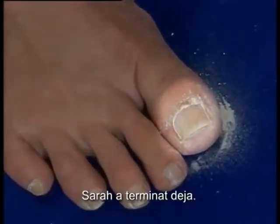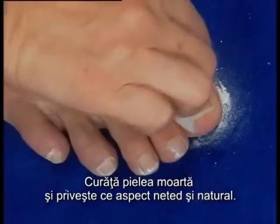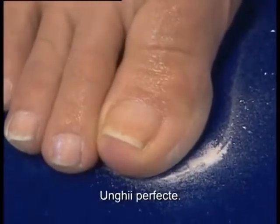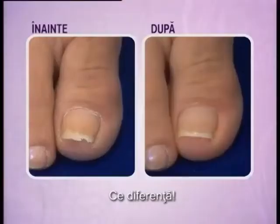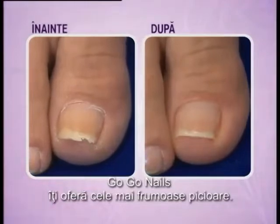Sarah's just about finished up now. Wipe away the dead debris of skin there and just look at the smooth, natural looking finish. Perfectly trimmed toenails. Sarah, that's beautiful. Look at that difference. Using the Go-Go Nail system gives you the prettiest feet ever.